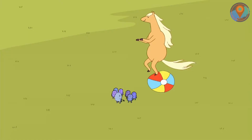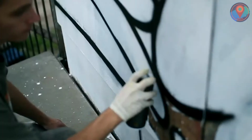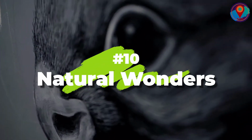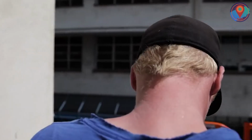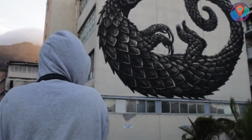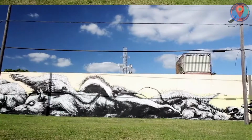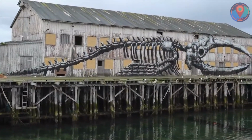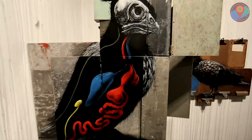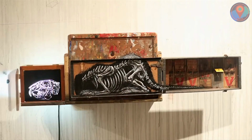But Nikita is not just a one-trick pony because he can also spray up traditional graffiti infused with social commentary. Number 10, Natural Wonders. The anonymous Belgian street artist who only goes by the name Roa is a man on a mission to save Mother Nature one mural at a time. His provocative monochromatic artworks mostly show animals depicted in various phases of the natural life cycle in the hopes of creating awareness towards these species we usually take for granted.